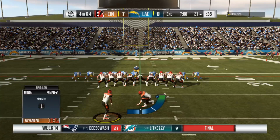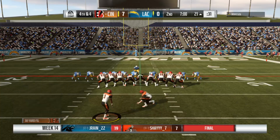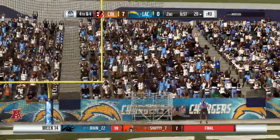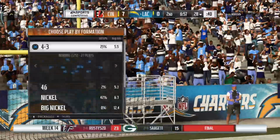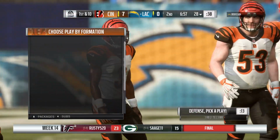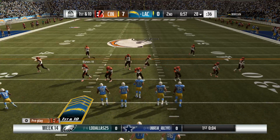This will be 38 yards out. And he missed it. It's no good. And this score will stay right where it is. Everything looked good. Good snap, good hold. Sometimes, though, the ball just doesn't want to go where you want it. And this one winds up no good.